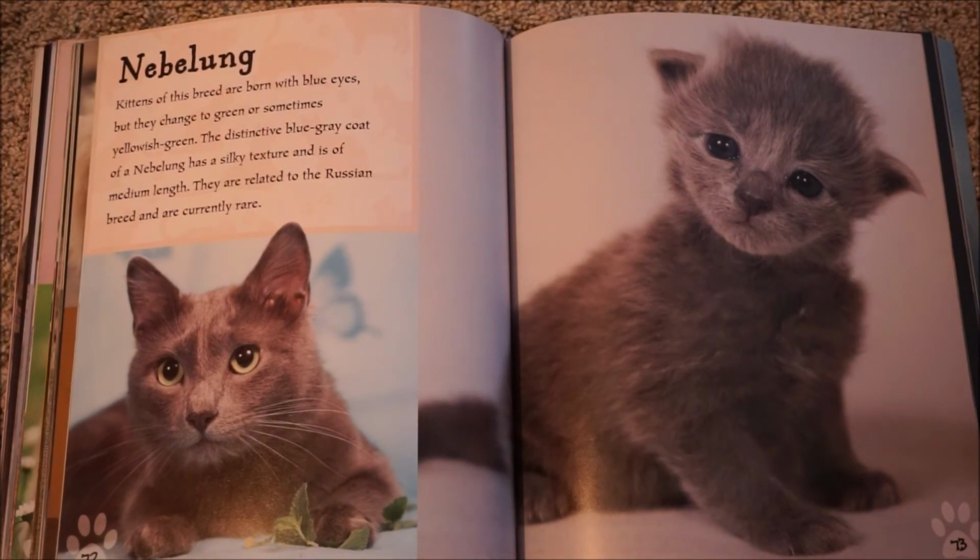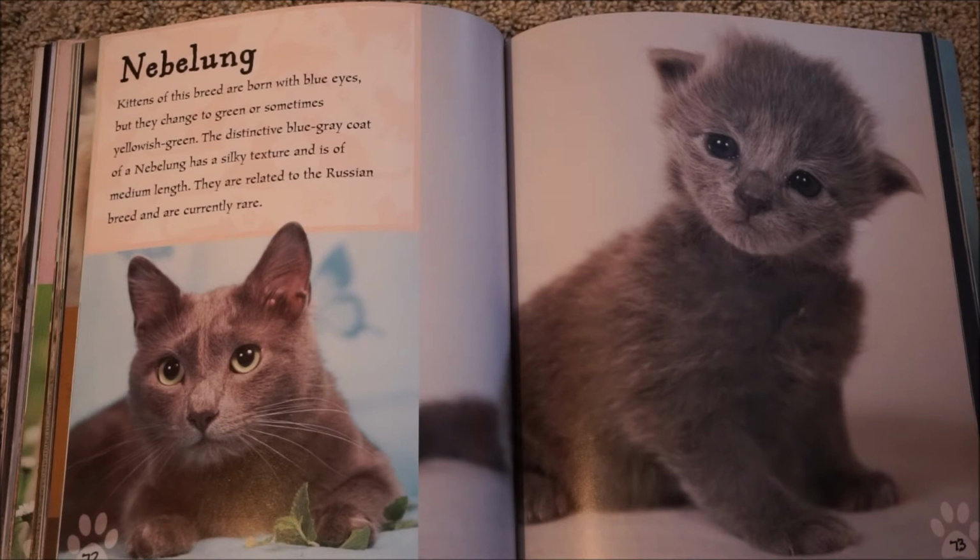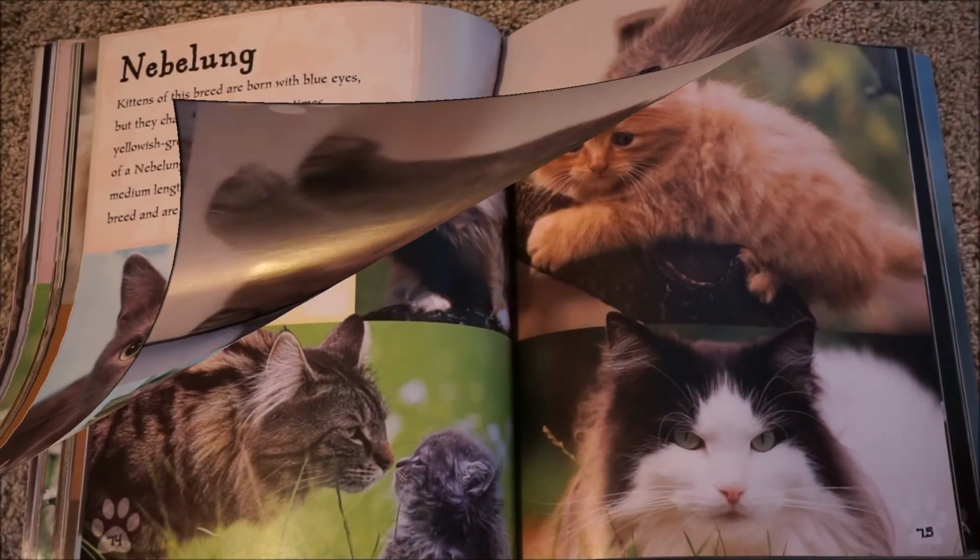Nibelung. Kittens of this breed are born with blue eyes, but they change to green or sometimes yellowish green. The distinctive blue-gray coat of a Nibelung has a silky texture and is of medium length. They are related to the Russian breed and are currently rare.